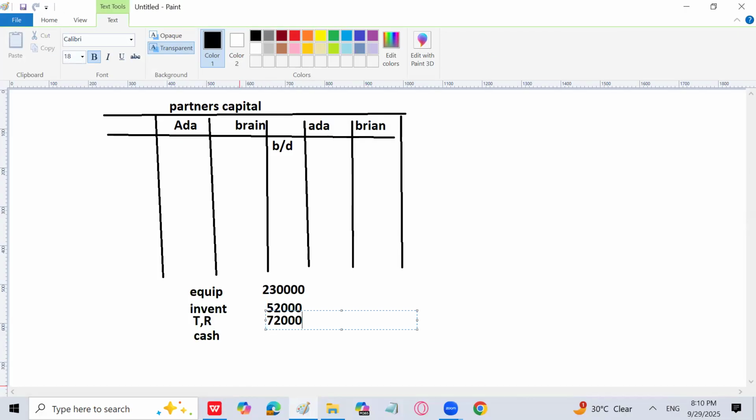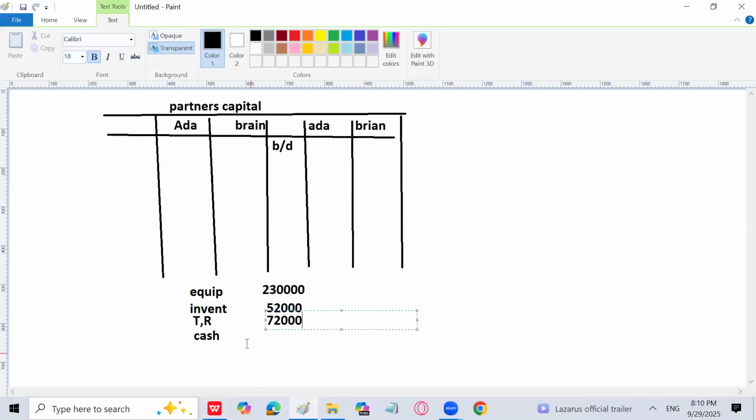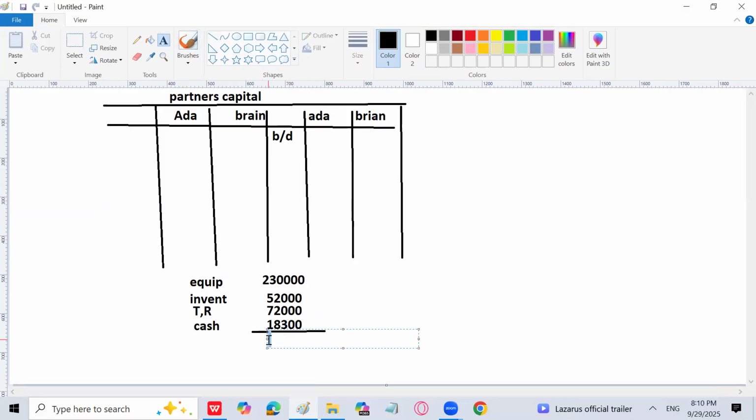And cash equivalent is going to be how much? That is 18,300. So can you go for the total of this? Because this is the total of all assets we have. Remember that we are going to find asset minus liabilities. I'm going to find the capital account balances. So can you please find the total of this? This is the total of total assets actually.